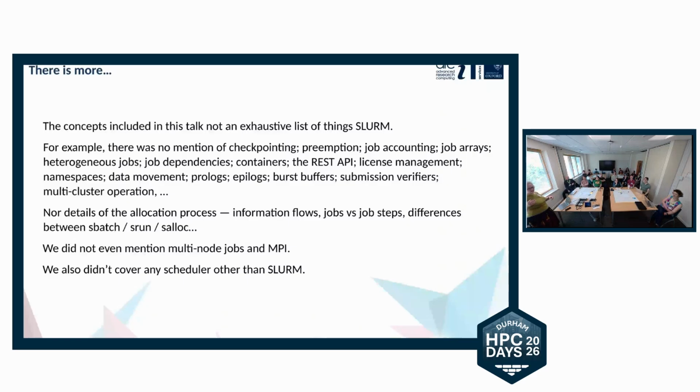Probably SLOC and SBatch do the same thing, in which they create an allocation. SLOC is interactive and SBatch is a batch allocation. SRun is the only one of these that can actually launch tasks, and it launches tasks using any subset of the resources that the allocation requested for you. So technically, you use that to run your parallel job steps.